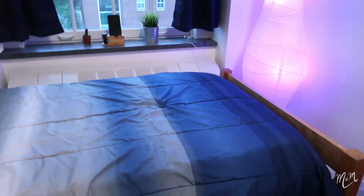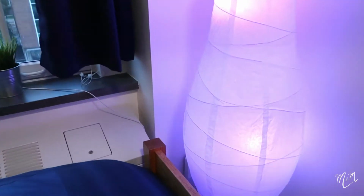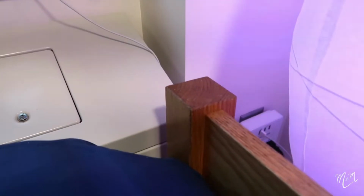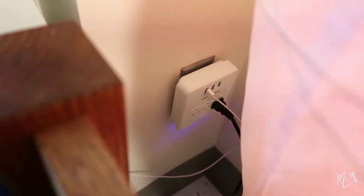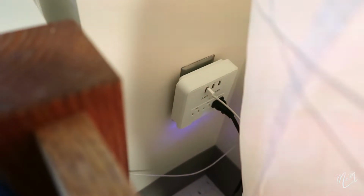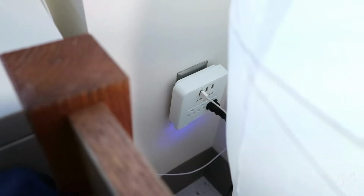So, I feel like I'm missing a lot of stuff. All right, so in my room, I got a couple extra cool little things. So right here, I have this extra outlet where I can plug in multiple things. Just plug in the USB port, or the 3-prong things that need to be plugged in. So it has extra space there for all the extra things that I want to plug in.